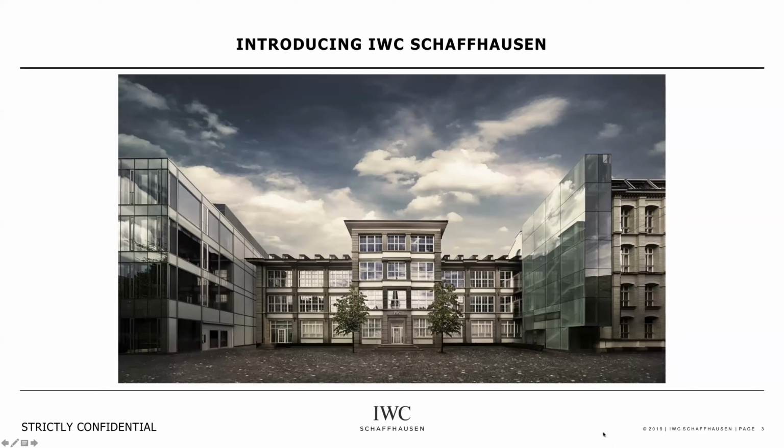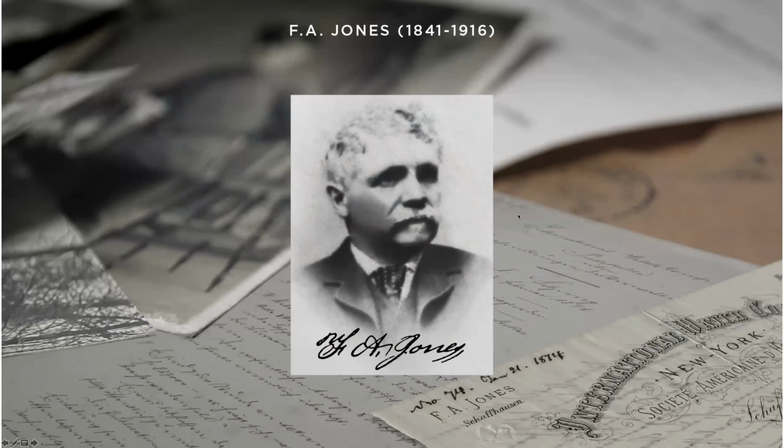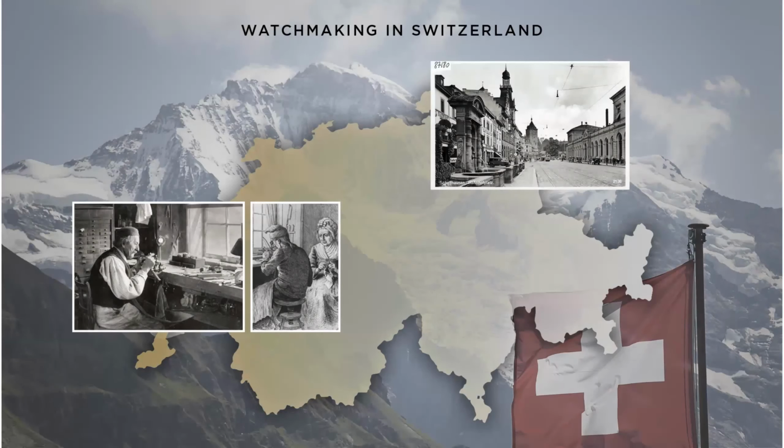Could we go to the next slide? Thanks. And this is our founder, Florentine Ariosto Jones, and he was an American watchmaker from Boston. Next. Can we go to the next slide? Thanks. He traveled from the US to Switzerland to set up a company that would combine the American style of watch production with the craftsmanship of Swiss work. And this is then the International Watch Company Schaffhausen, or IWC Schaffhausen, as we're known today.